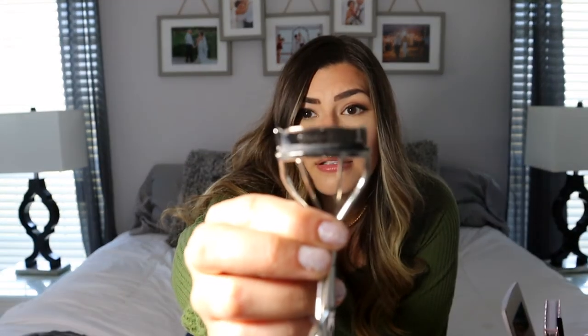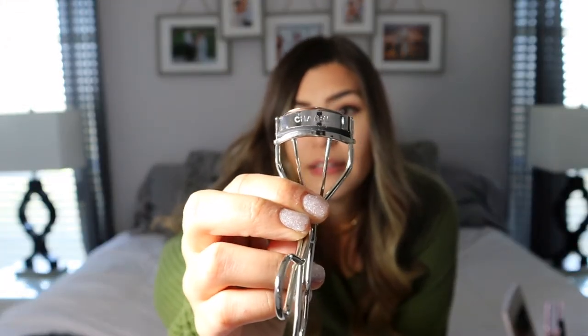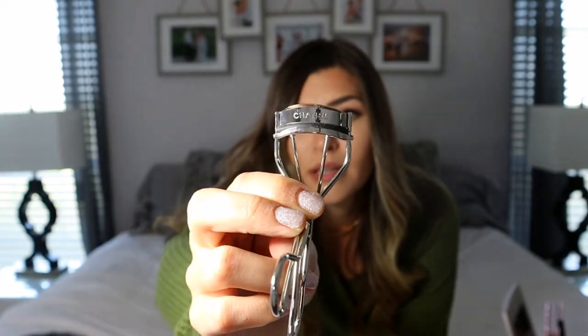Another bougie item. I'll have to thank my husband for this one. This eyelash curler. I love it. I didn't know if I was gonna love it, but I do. And it says Chanel on it. I'm probably never gonna get it to focus on it. Anyway, it says Chanel on it and it's bougie. This Chanel eyelash curler makes my eyelashes like.